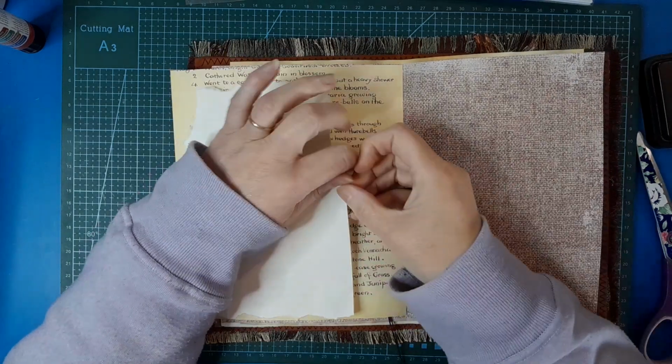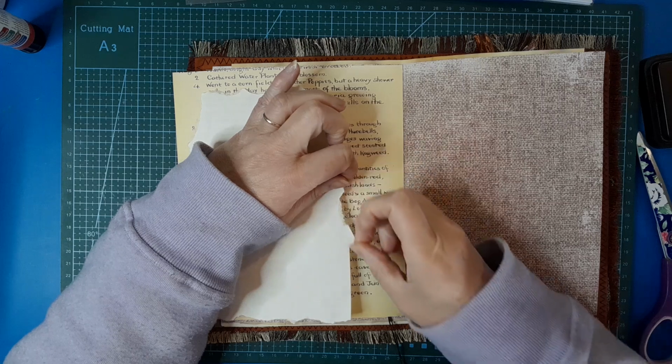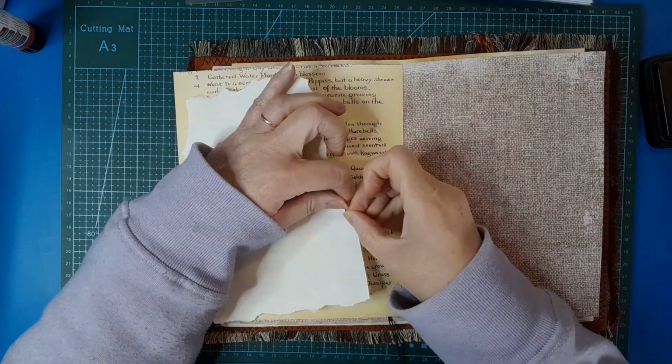Don't want to make it too small. I want to still have a usable writing space at the end, would be preferable. Put the scissors away because I won't need them for this part.